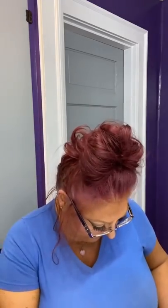Oh my gosh, I think this is another dress. Oh my gosh. Let's see. Oh, no, it's not. So it's not a dress.